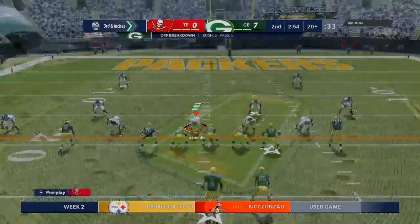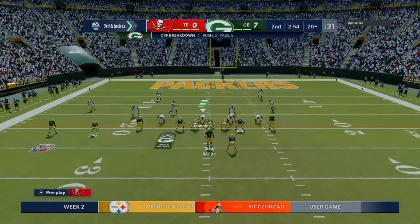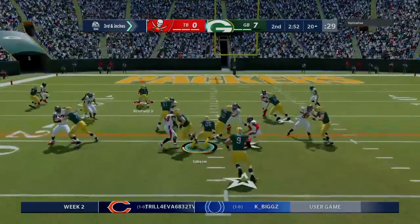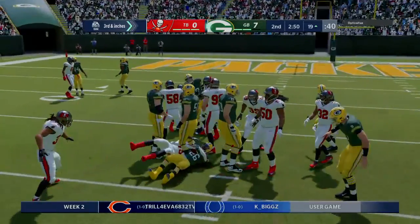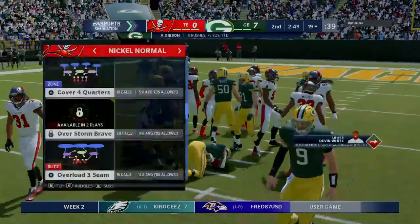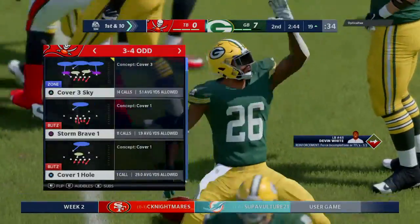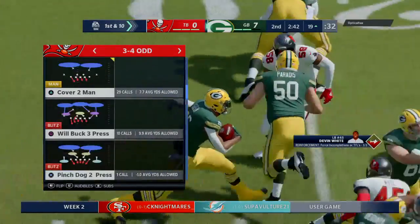Antonio Gibson, the intended target. 3rd down here, and less than a yard. From the shotgun now, here's an inside give. And he is going to have a Packers 1st down. At least it would appear that way. He didn't get it by much, but yes, they do get the conversion on 3rd and 1.